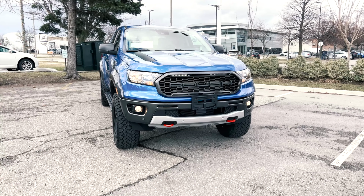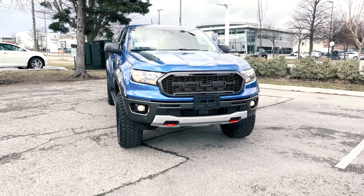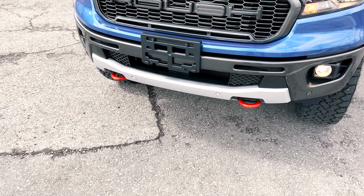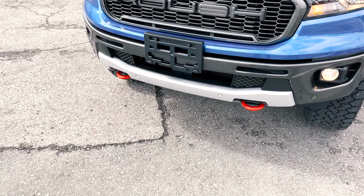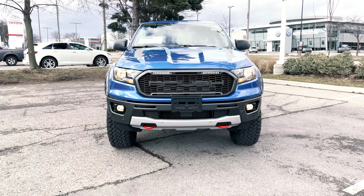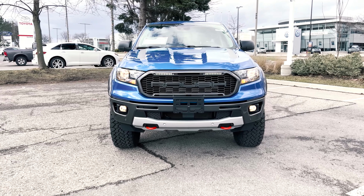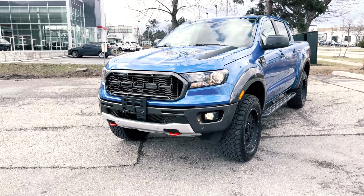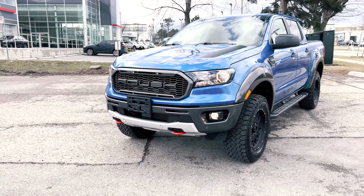Starting things off in the front of this Ranger, just by looking at it, you can tell it's not a regular XLT, of course, but if you look at the bottom, you do have your standard front tow hooks. However, because of the Roush package, these will become your red tow hooks then. Also, this truck does have the FX4 off-road package as well, so that's also going to give you your exposed steel bash plate right there. And of course, you do have, like I mentioned, your front sensors built right in.